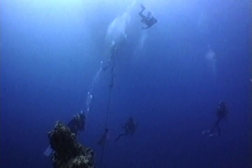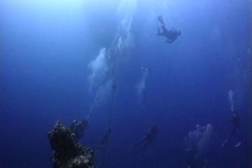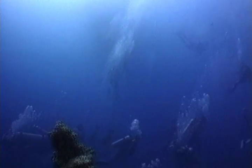In 1993, 120,000 divers and snorkelers came here to the Red Sea. 180,000 visited the Maldives, 250,000 the Cayman Islands.